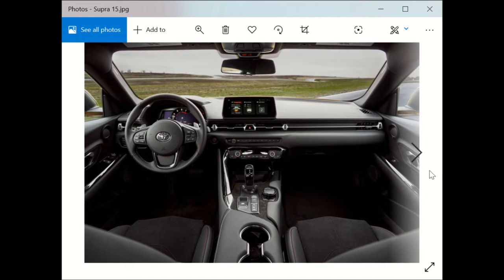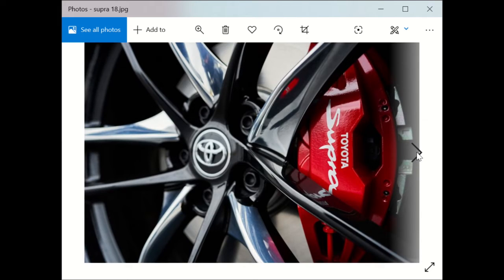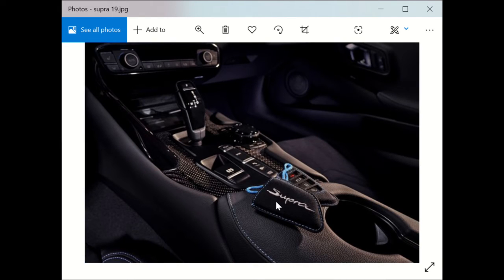Now let's see if we see that. I think I may have pulled out the key glove. Let's see. That's it right here. This is a key glove. And this is really nice.